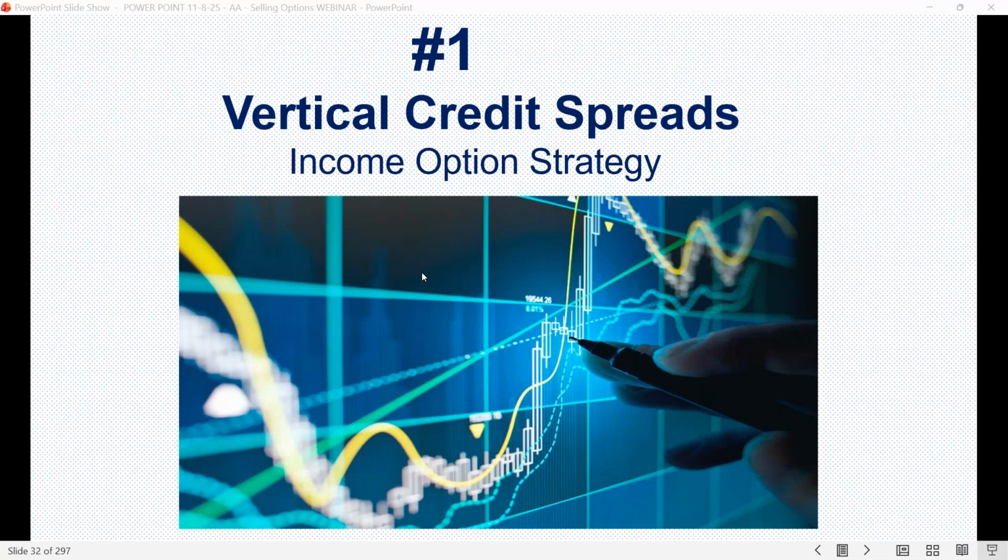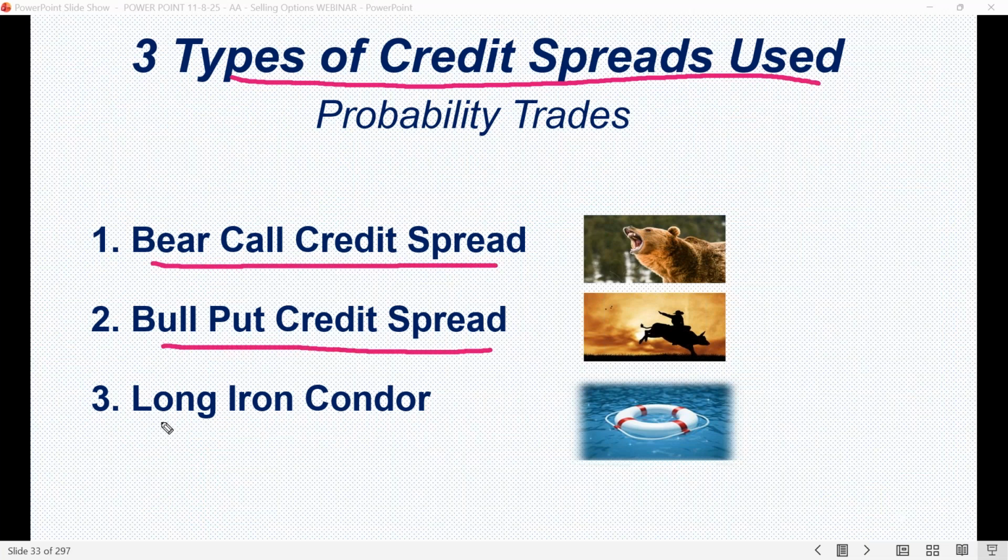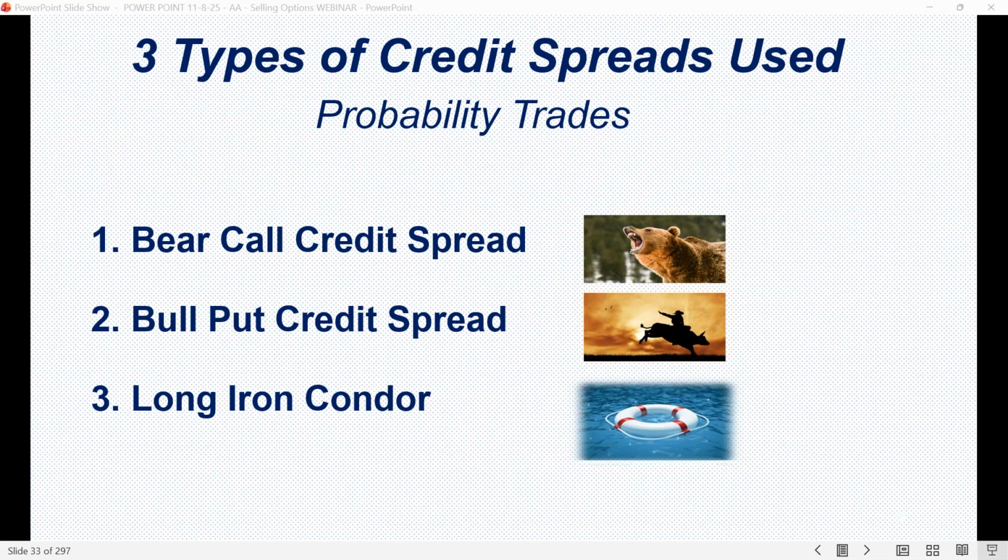This is a basic income option strategy, and there are 3 types of credit spreads that can be used. The first one is your bear call credit spread. Then there's the bull put credit spread, and the combination of the two together is what we call the long iron condor. All right, so let's take a look at these 3 and see how they work.